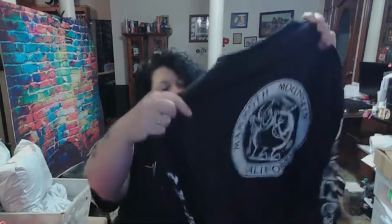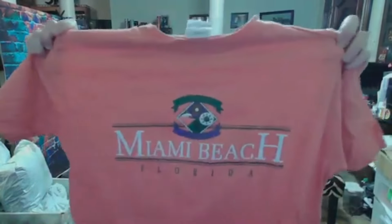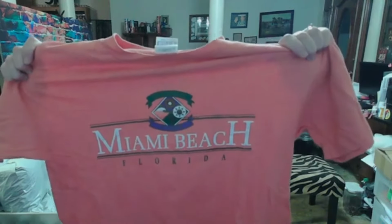It's done. This is a Hanes beefy tee. You know, I just love saying that. This is a cool graphic. Mammoth Mountain, California. It has a sleeve hit that says Mammoth down the side and the back. That is so cool. And then the little thing on the front on the beefy tee. I just like saying it. This is Miami Beach, Florida. This is another beefy tee. Very nice. That is a nice shirt. It's a single stitch.